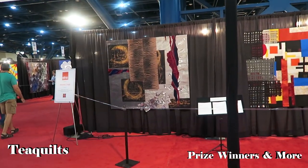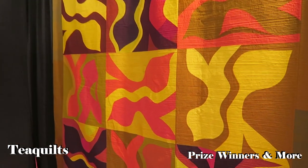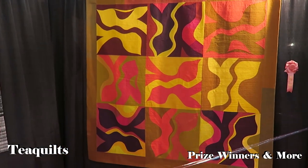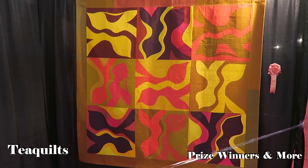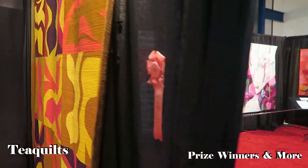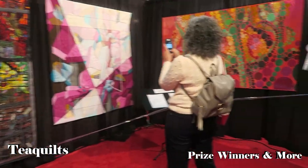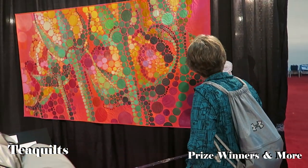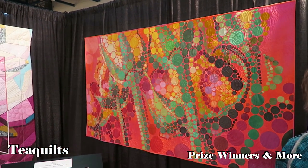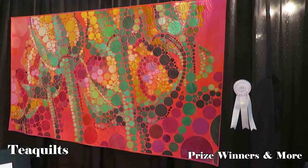And we have Elna Abstract Large. Looks like we've got an honorable mention here. This quilt is called Beats. Nice. Circles quilt here is third place. It's called Six Roses. I guess they are roses. Isn't that something, how you can see the perception on that? Very nice. Third place.